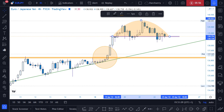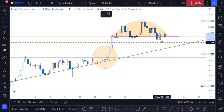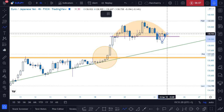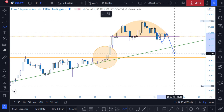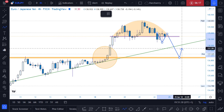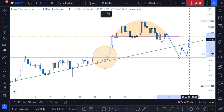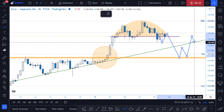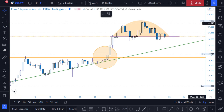We're looking forward to a breakdown of the scale of this neckline, which it's evident has been trying to happen in the latter part of last week, and we're looking for a rejection of that area to send price below the key level, probably below the trend line to touch the key level, where we might be seeing a reversal structure, a breakout of structure that will give us a signal and a confirmation to the upside.